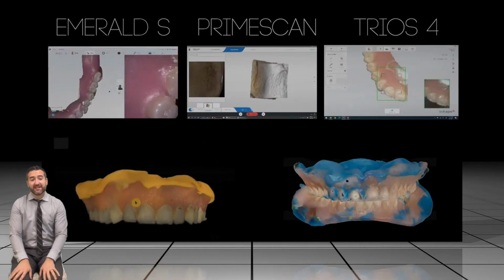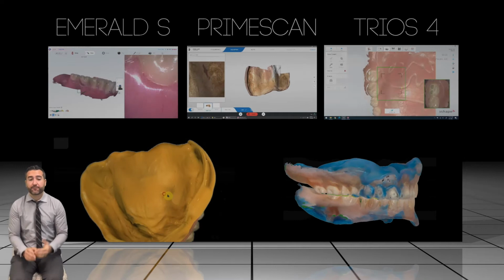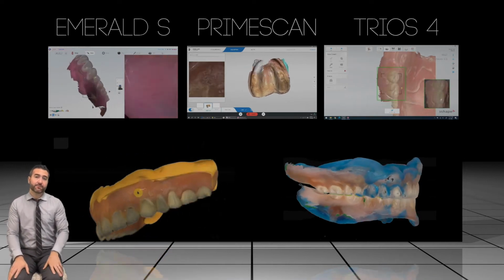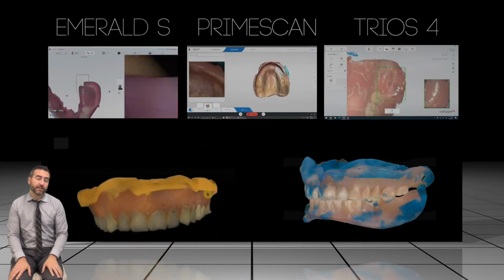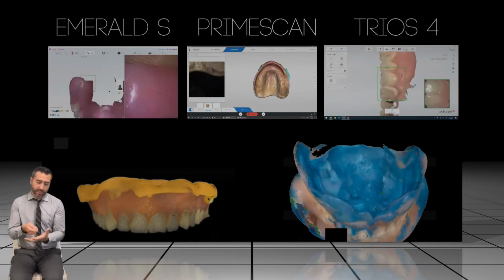Another thing that's really cool with digital scanners is for denture workflows. Let's say you have a patient with a denture and it's a little bit ill-fitting. You could just reline that denture and then scan it in your hand.